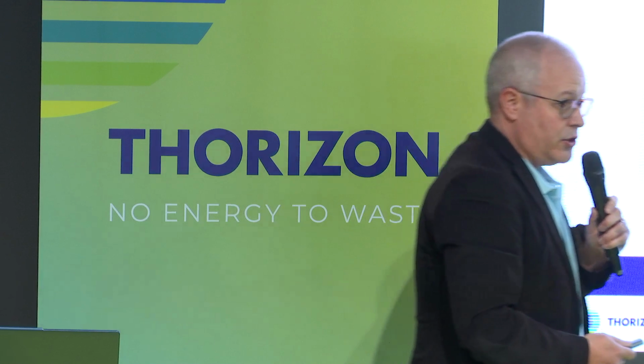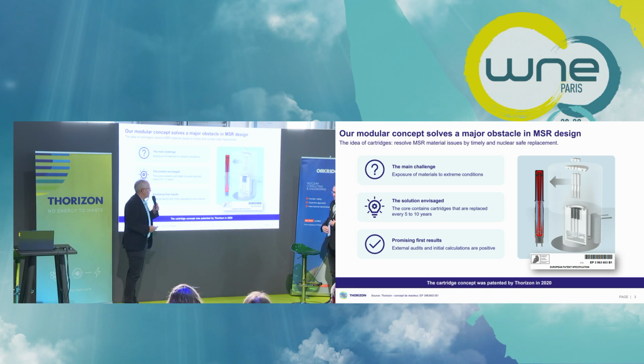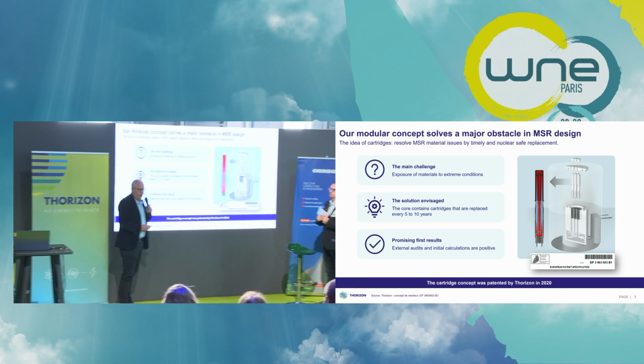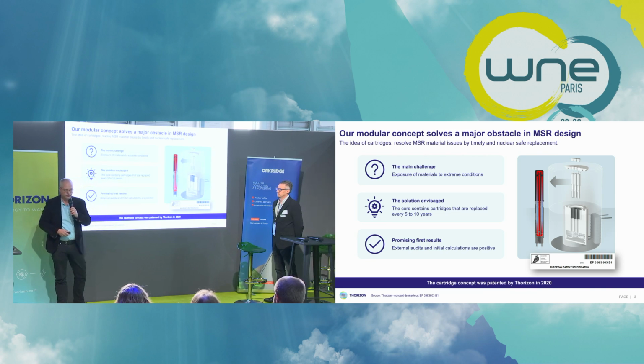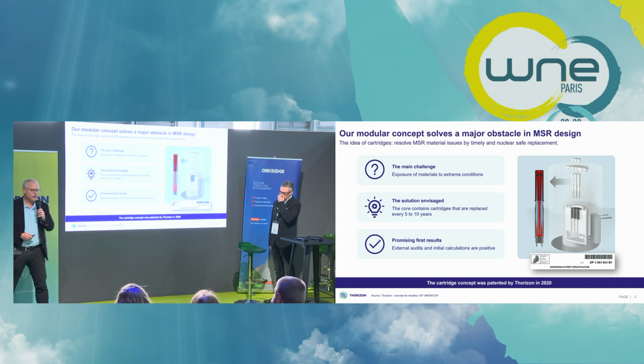And these materials are exposed to harsh conditions, so they degrade over time. And we replace while maintaining containment. So we pull out these cartridges as a whole, and we can then bring them to a reprocessing facility where the salt is retrieved and the materials are put to waste. But it's all short-lived waste. The salt can be introduced in a reprocessing facility and cleaned up and reused.